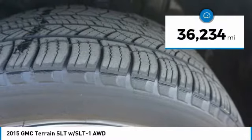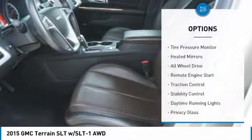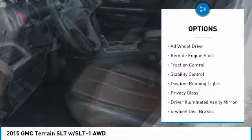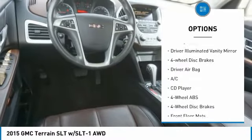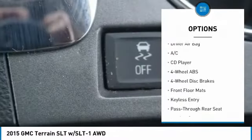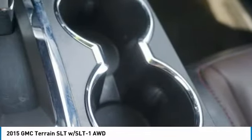This vehicle has less than 40,000 miles. Here are some of this vehicle's great options: tire pressure monitor, heated mirrors, all-wheel drive, remote engine start, traction control, stability control, daytime running lights, privacy glass, driver illuminated vanity mirror, four-wheel disc brakes.